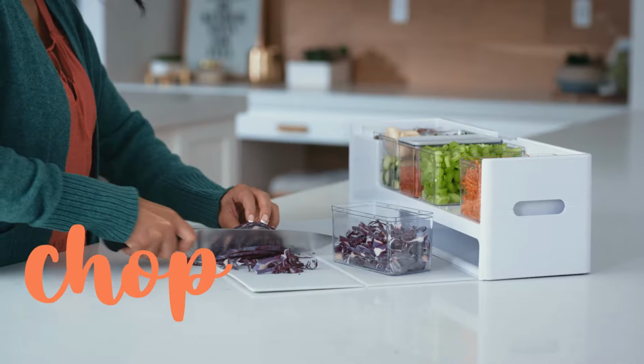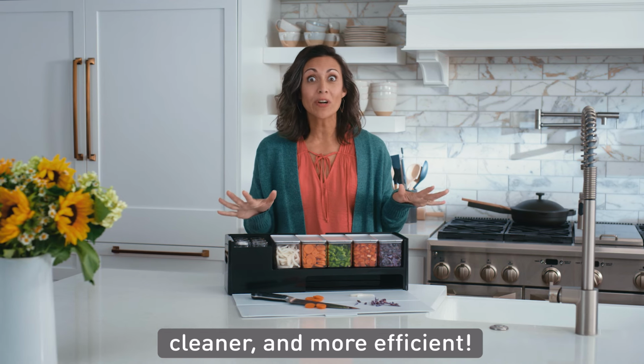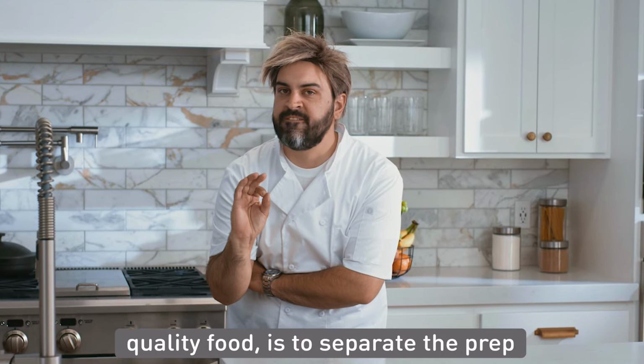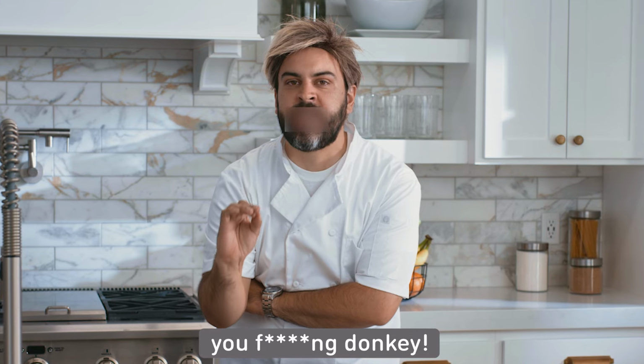Prepdeck makes it easier to chop, dice, measure, and prepare all of the ingredients, making cooking quicker, cleaner, and more efficient. And any chef can tell you, the number one key to enjoy making quality food is to separate the prep from the actual cooking, you f***ing donkey!